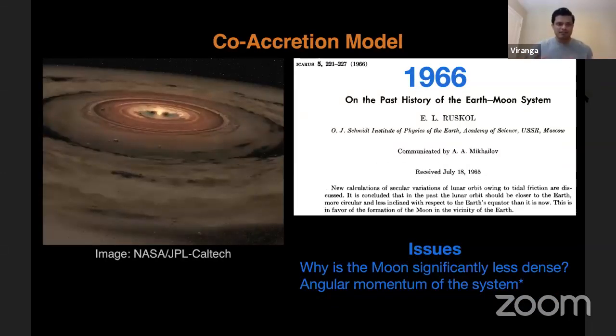Another idea was co-accretion. The idea was just like in the early solar system. Here in this image on the left, I'm showing you what the early solar system might have looked like, with the sun in the middle and this debris disk of dust and particles, and then the planets forming from that disk. Similarly, the idea with co-accretion is that the Earth was in the middle and there was this debris of material close by, and that's where the moon came to be. It was essentially made out of the same stuff.